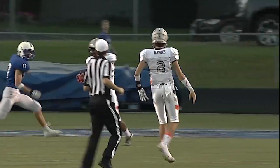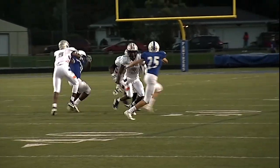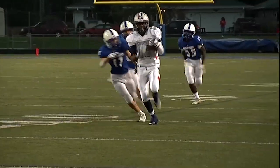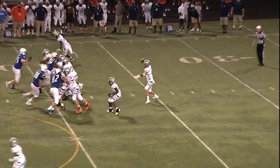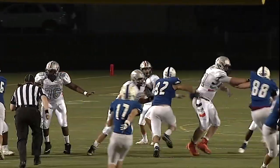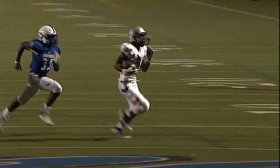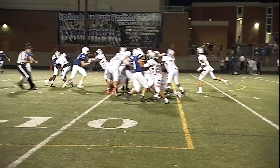This is the first time you have beaten Spring Lake Park in your career here, the first time for the school since 2004. How does that feel? It's a unexplainable feeling sitting on the sideline and just looking over and knowing this is history for us, at least at Cooper, and it's just the best feeling in the world. Congrats, Cameron. Guys, back to you.